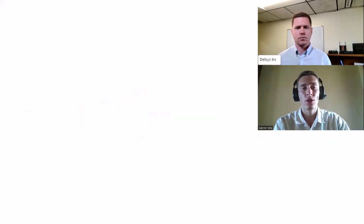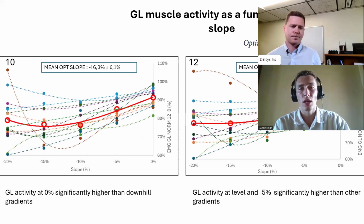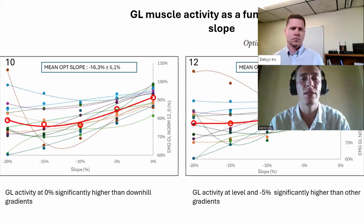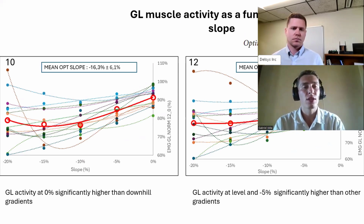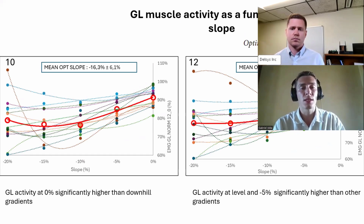Now it's important to look at the EMG. We tried to calculate the optimum slope with the EMG activity of the gastrocnemius lateralis. As you can see here, we found an optimum slope at -16.3% for both speeds, but there is a lot of difference between participants. There is a lot of intervariability, probably due to the technical ability of running downhill, because participants can have more rear foot or front foot running, and that could change the EMG activity.